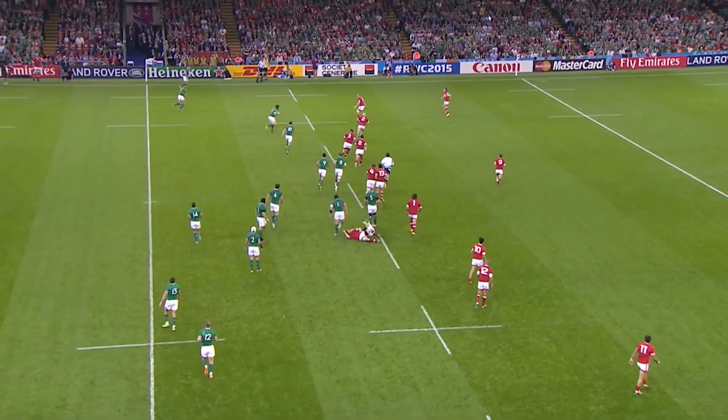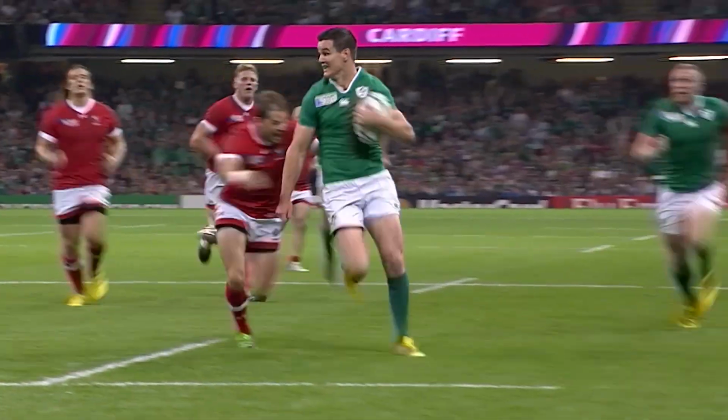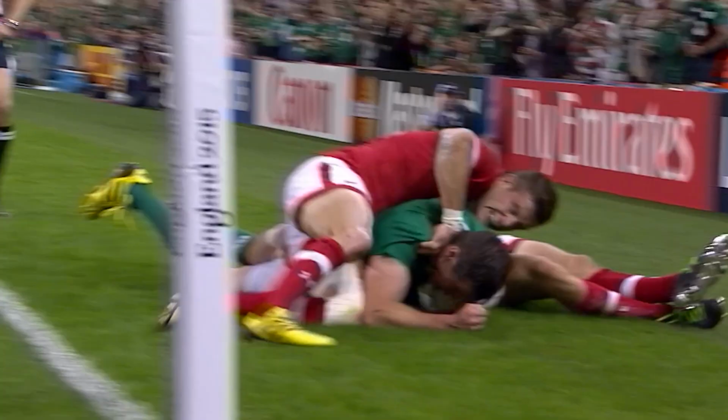Trying to stand firm in defence, but they're being ripped apart here by Sexton, who's hurtling towards the corner for try number three.